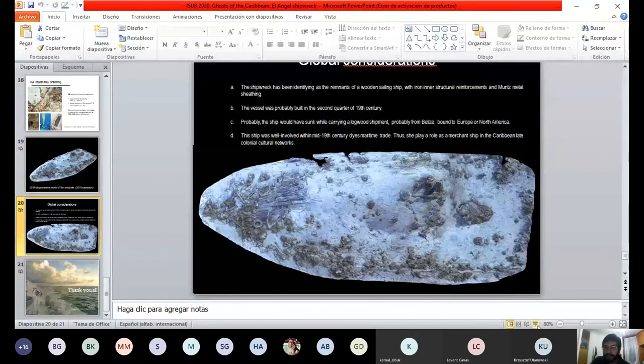Just to make some global considerations, the shipwreck has been identified as the remnants of a wooden sailing ship with iron structural reinforcements and Muntz metal sheathing. This is a clear marker that the wreck occurred after 1832. The vessel was probably built in the second quarter of the 19th century, following the 18th century wooden shipbuilding traditions. And probably the ship sank while carrying a logwood shipment, probably from Belize, bound to Europe or North America for the textile factories.